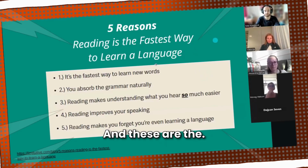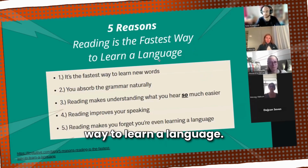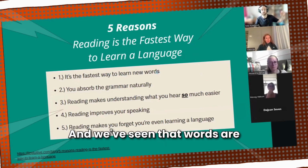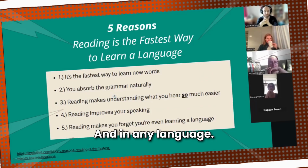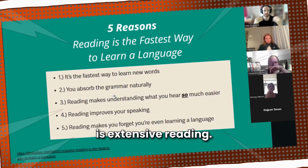And this is the best summary I could find why reading is the fastest way to learn a language. Number one, it's the fastest way to learn new words. And we've seen that words are the most important component, right? And this is studied extensively. In any language, also Dutch, the fastest way to learn new words is extensive reading.